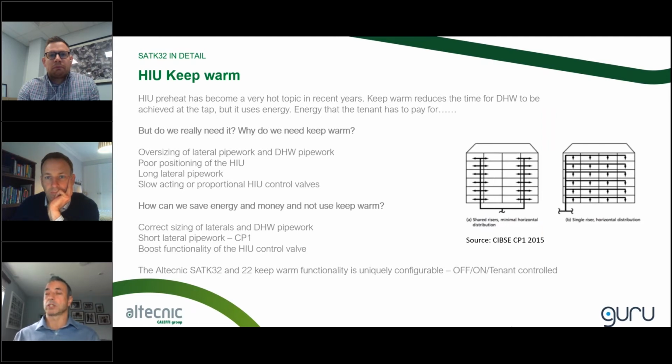But all these options are exactly that. They're options, and they can be set or unset or configured accordingly. So give you that flexibility to match the HIU to your system. Next slide, please, Helen.